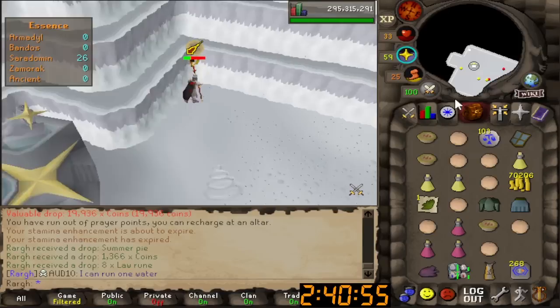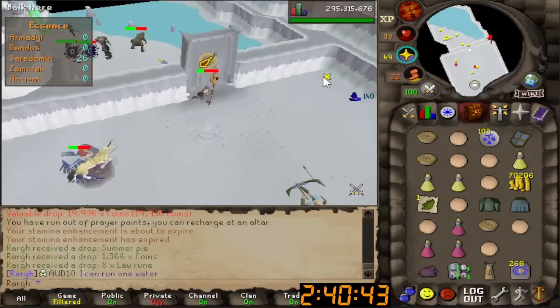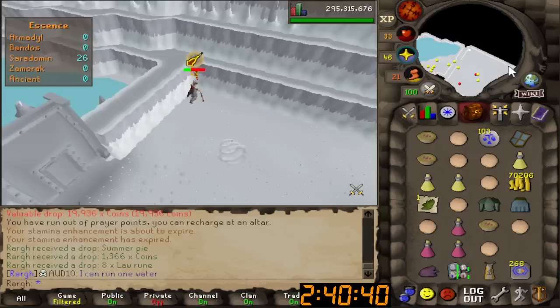So I'm trying to figure out the best approach with the staff here. I honestly don't think the staff is worth using here. I'll say that now. I could tell you the T-bow is easier. Even if it's less DPS than the staff, you take a lot less damage. It's a little bit more chill.